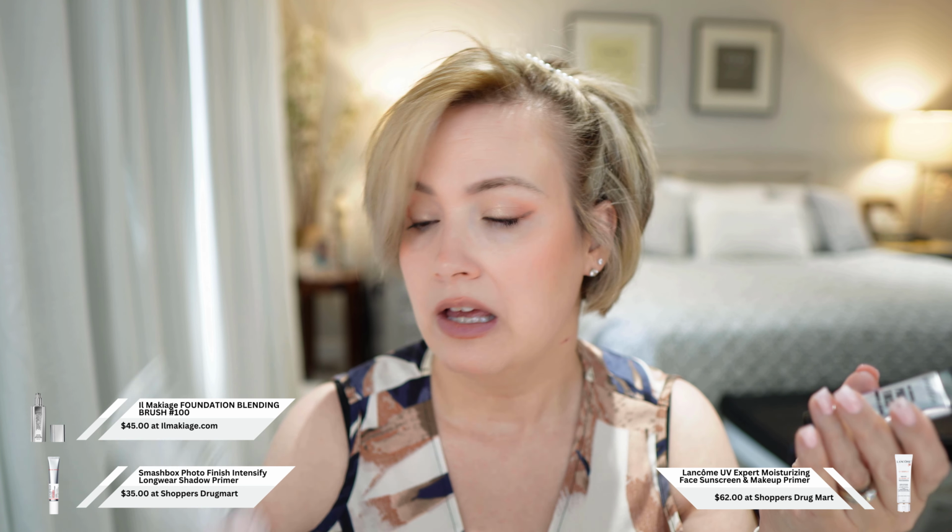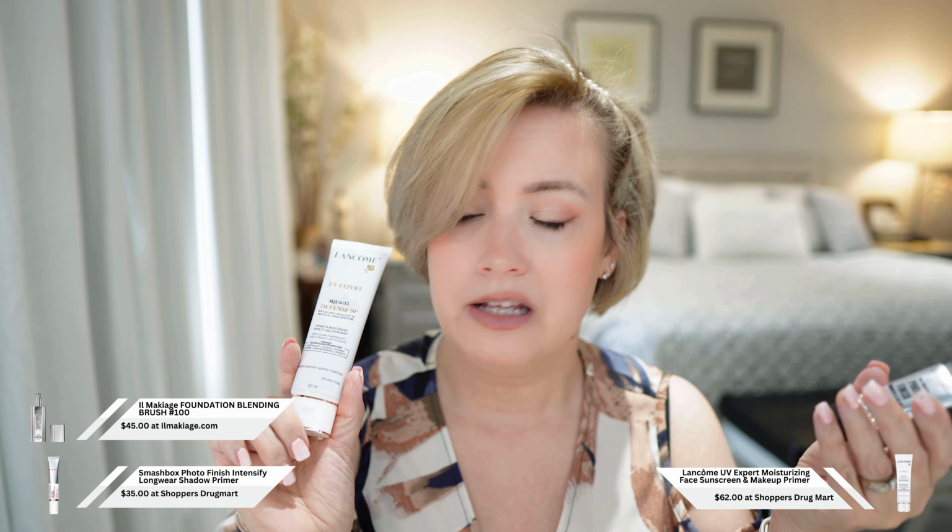So I was like, you know what, I gotta try something new. Went into Shoppers Drug Mart. The cashier suggested this Lancome primer and I'm in love. I'm absolutely in love. This one is a keeper. These two, I'm not gonna throw out because it's a nice package.